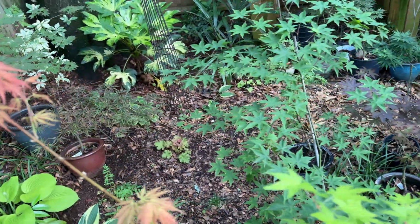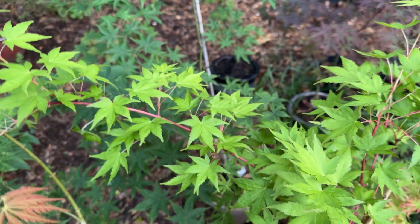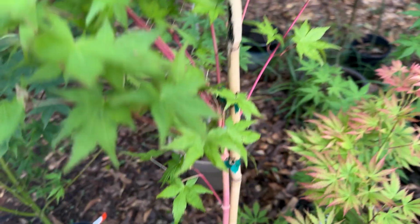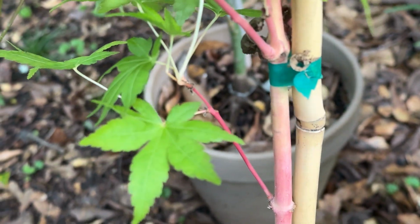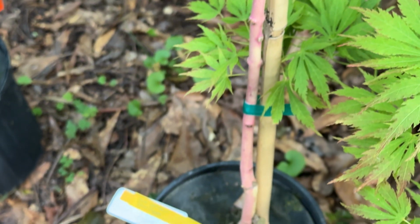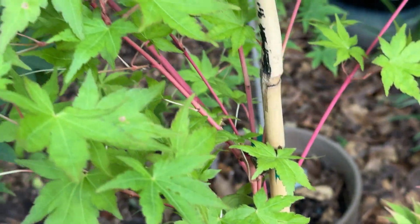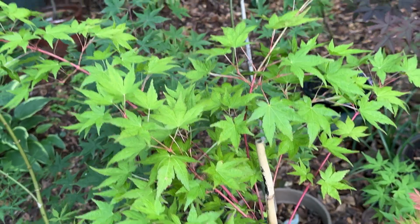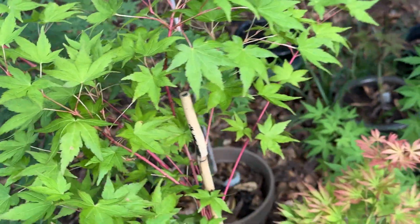So then I also got a Gold Digger. This one is a coral bark, and as you can see, it has that sort of salmon, yellow to red type of bark. I think I have several coral barks, but I did want to get a new one because of winter interest more than anything else.